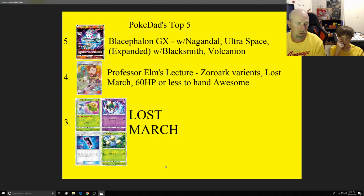A Battle Compressor, 3 Lampent, Battle Compressor the 4th Lampent, and probably a couple supporters, Sycamore and Guzma. I never liked Night March, but playing Lost March, I really like it. I think it's a lot of fun. I think it's good too. I think it's really good.